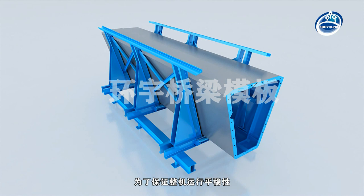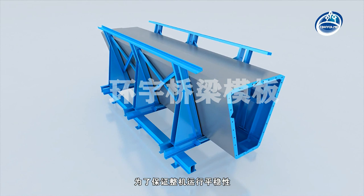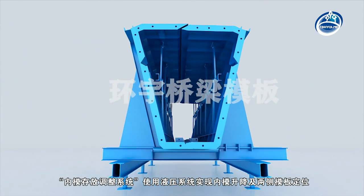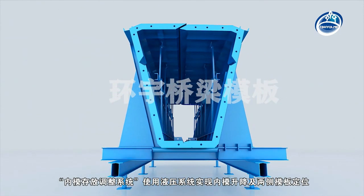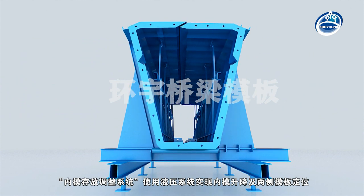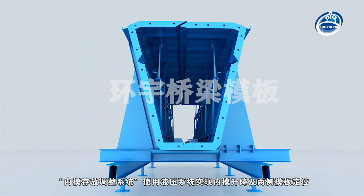In order to ensure the overall stability of operation, the internal mold storage and adjustment system achieves the lifting and lowering of the internal formwork and the positioning of the two sides of the template by the hydraulic system.